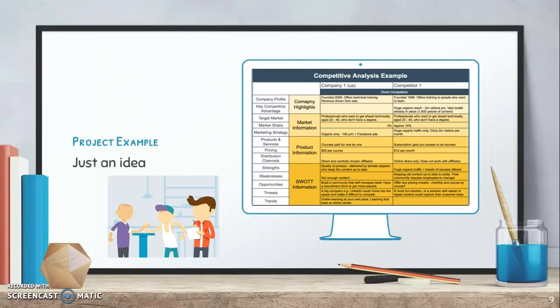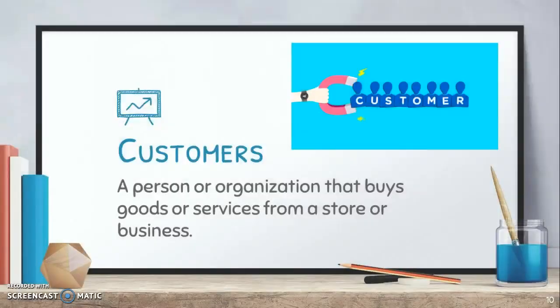Okay? Not the colors. Don't pay attention to the colors. I want you to see the segments, the difference between company 1, competitor 1, etc.